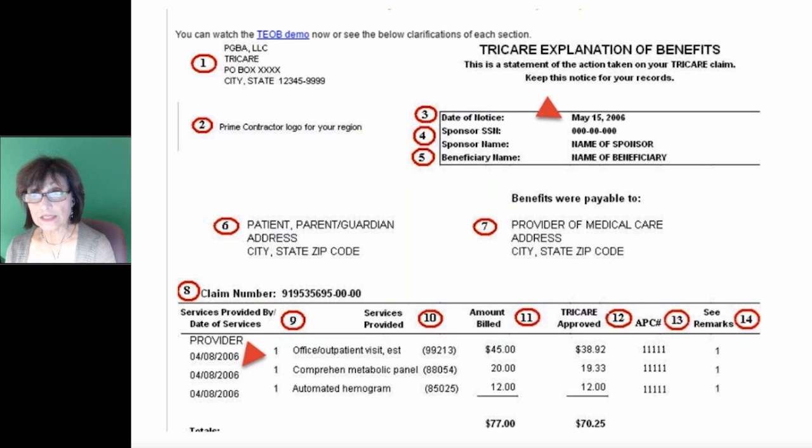So the May 15th, you would tack on 90 days. And if it's a secondary insurance, it might be 60 days, it could be a year, and whatever it is, you have that amount of time from the date of the original either payment or denial of an EOB.